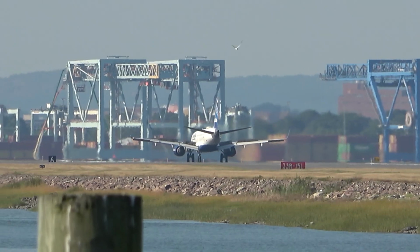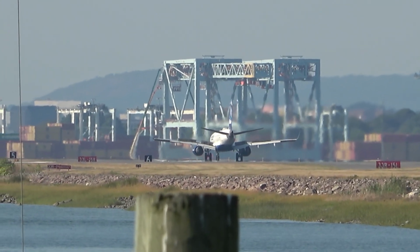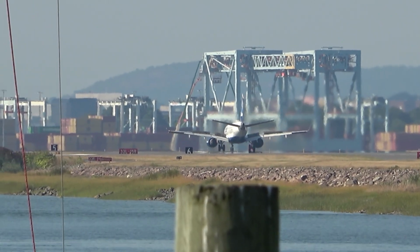Video one was from the tower area. Video two was on the south end of Castle Island. Today we're on the north end, Belle Isle.